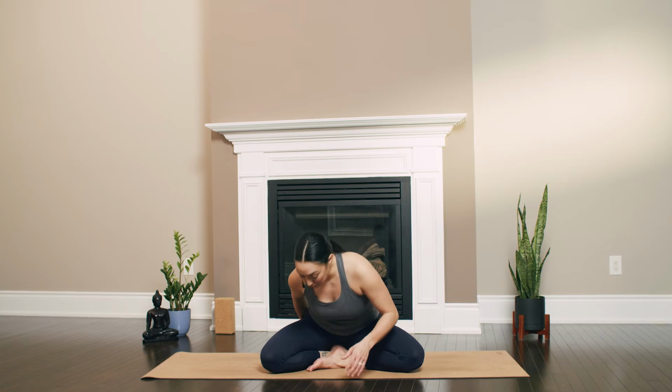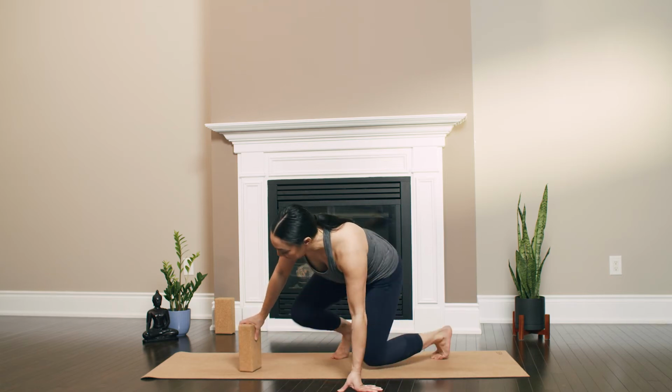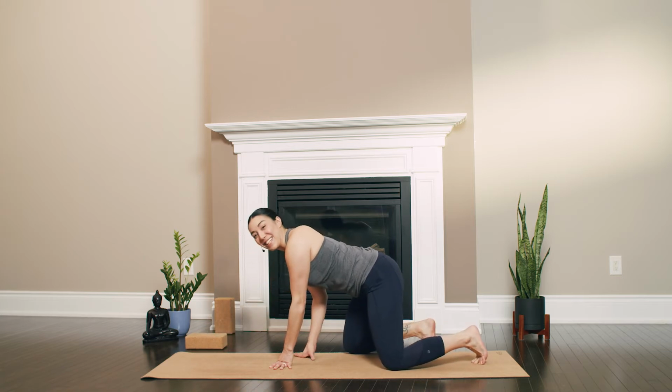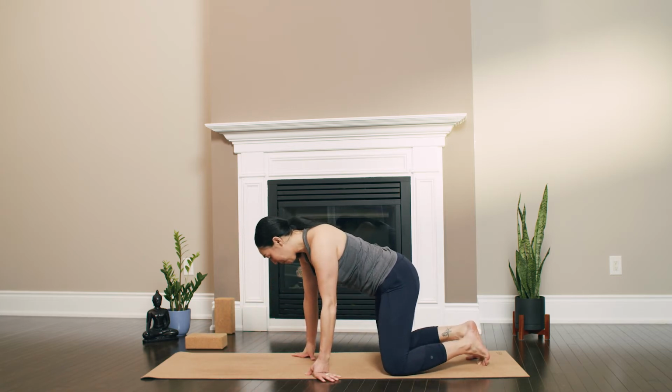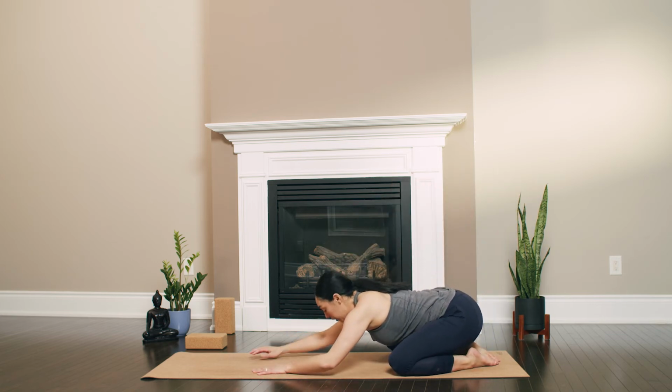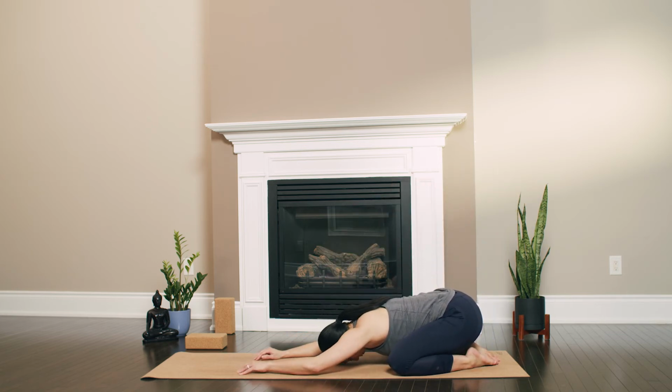Let's remove the prop. If you've got one underneath your hips, we'll come to meet in child's pose. Keep that block or that prop nearby, like I said, for our final posture. And let's take a pretty passive child's pose here. Soften your forehead down. Let your hips get really heavy. Some nice expansive breaths into the back of the rib cage, into the back of your heart space.